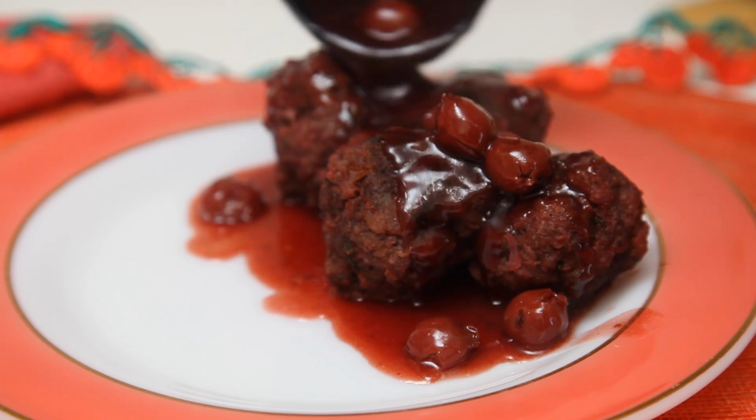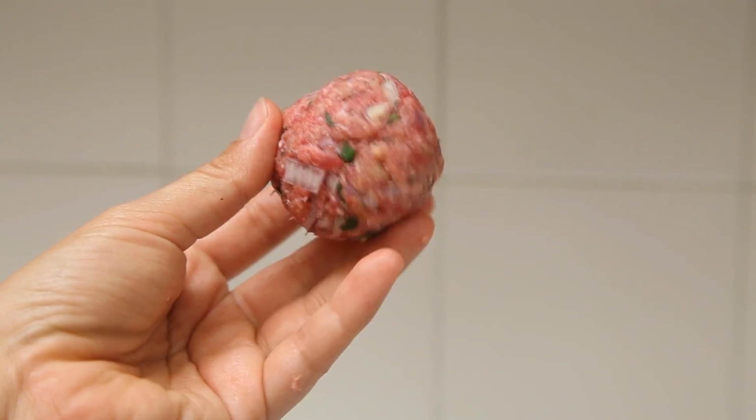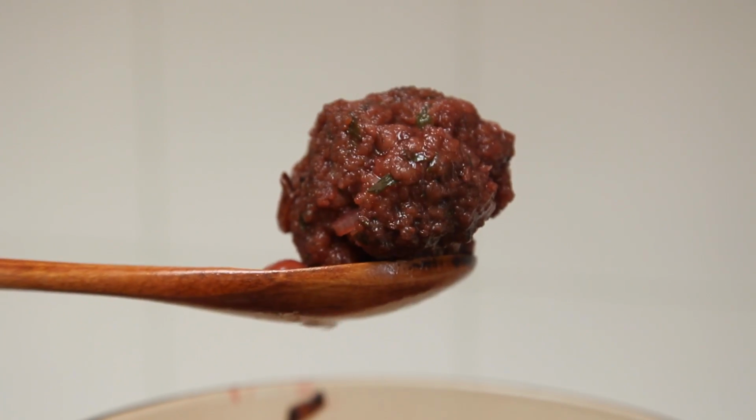I wanted the sauce in this to be a little bit thicker, so I made a cornstarch slurry. I did it off camera, but trust me, it worked really, really quickly and it worked really well. I thought that the meatballs would be a little bit bland because there just wasn't that much stuff that went into the mixture, but the cherry sauce is so flavorful and powerful that it all balances really well. I'm gonna have it with some bread.